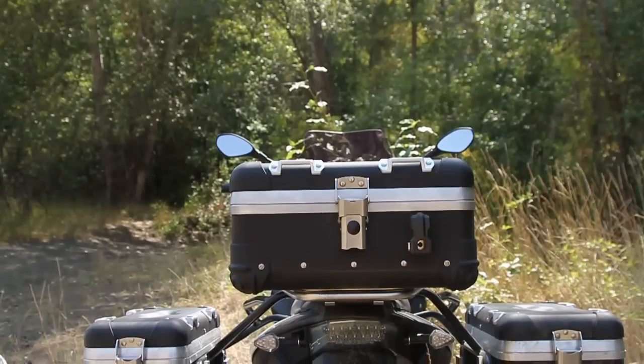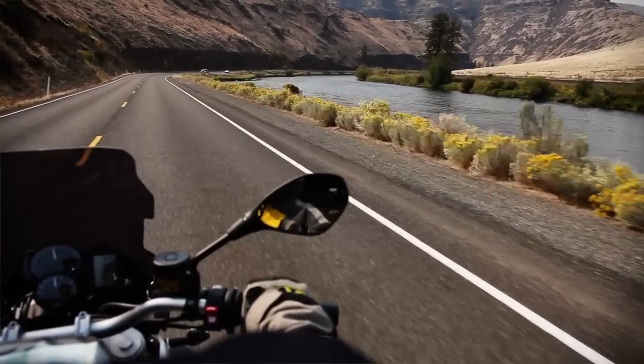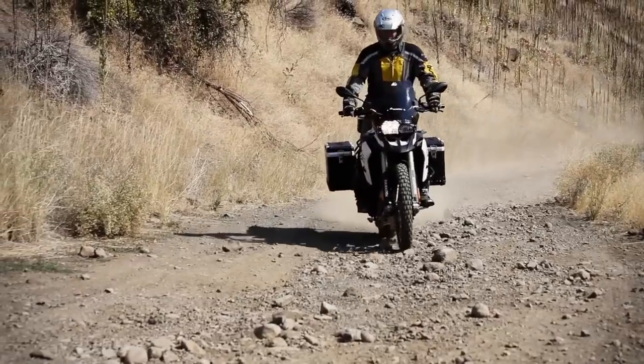Touratech has two different size top cases for the F800GS. There's a 38 liter and the 25 liter. They're available in three colors. There's silver anodized, black anodized, and a raw aluminum, and they all come with a Rapid Trap option. So it's a quick release system that allows you to snap it onto the bike easily, and you can also just release and remove it in seconds.